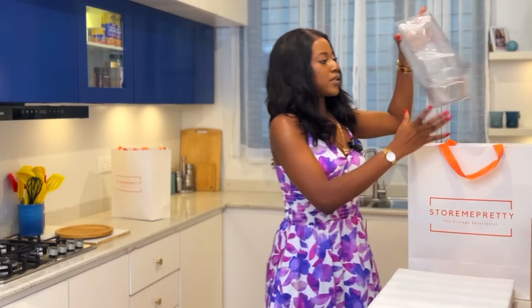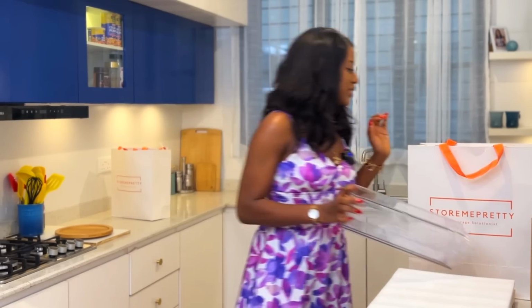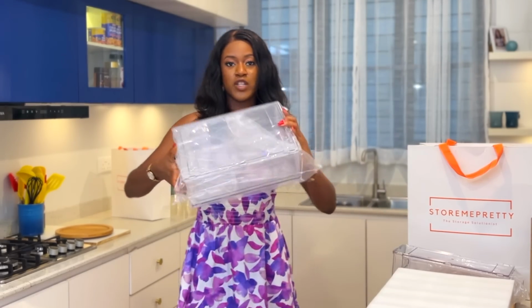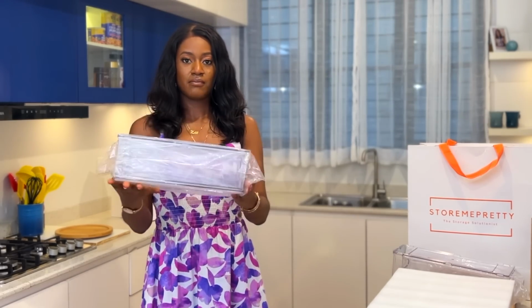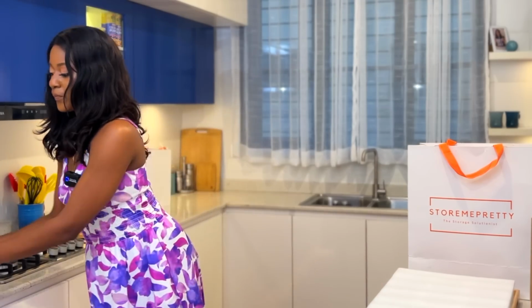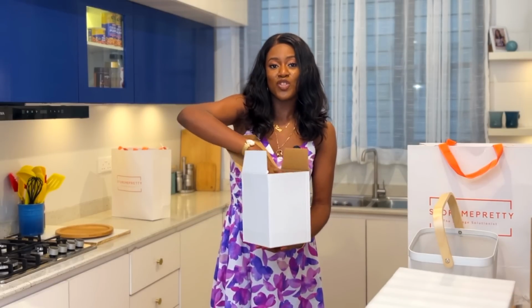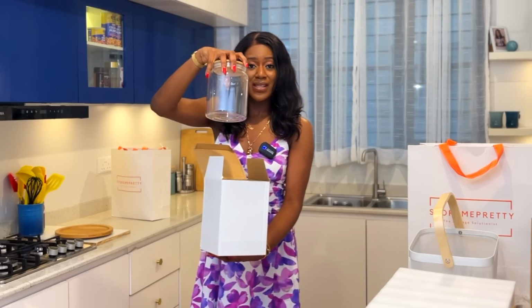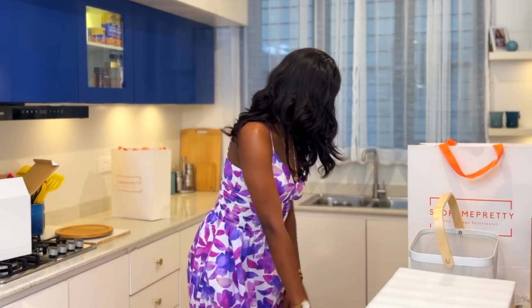I also got this, a fridge organizing tool. Got a second one as well. So this is the second fridge organization material. So these two will go to my fridge. Then I also got this basket. Oh yeah, I got these cute jars. These ones I'm going to use to put my rice, my beans, and my gari. They're very cute. I got 3 of those. That's what is in here.